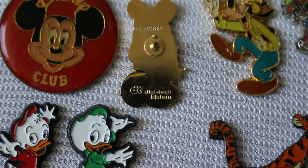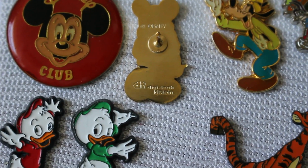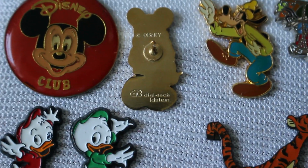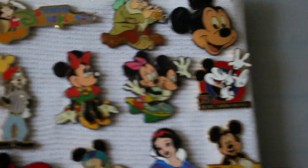And there you go. DT Digitech. It is a German company in Berlin who used to make pins for Disney, if you guys ever see that. And we have a Tokyo Disneyland, and that Mickey is a ProPin. Let's go on the second row.